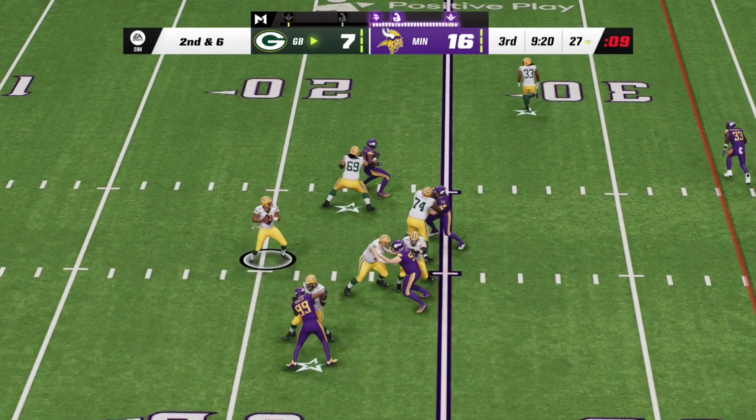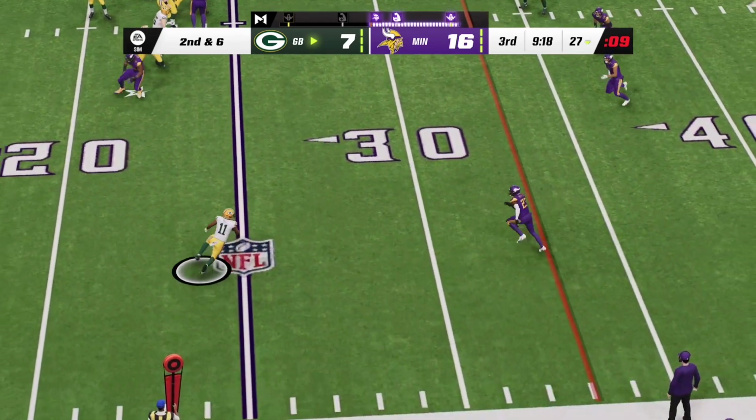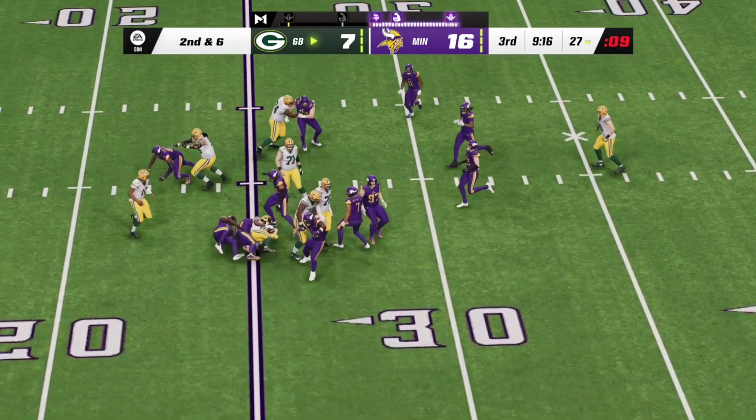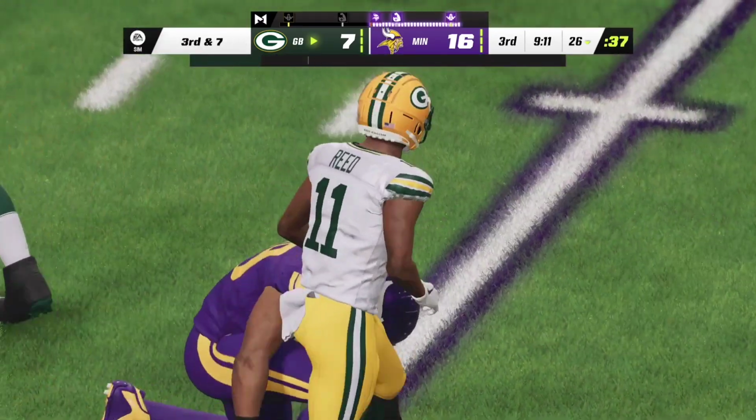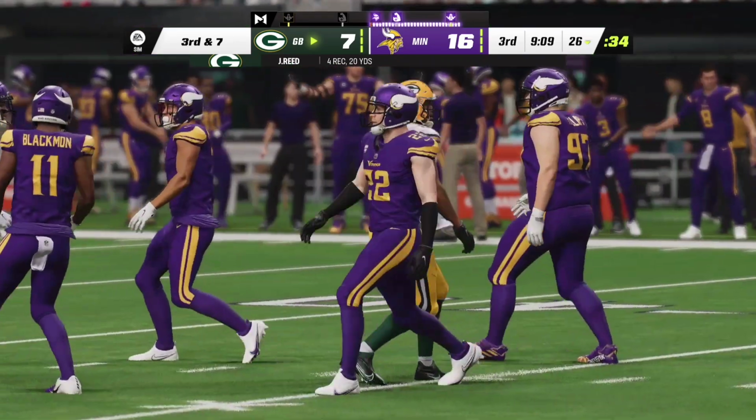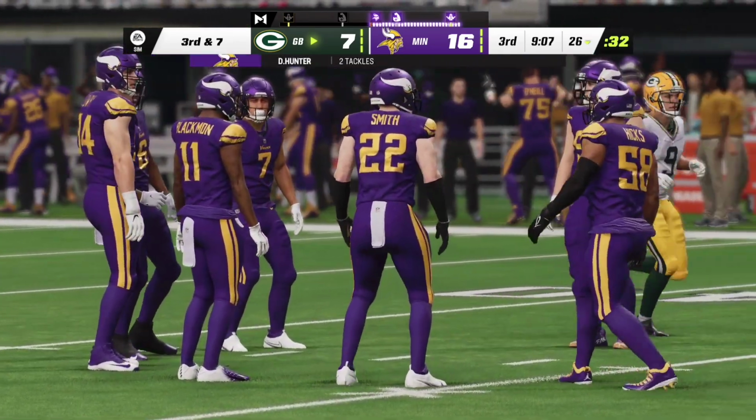From the 27, Love. He finds his man, complete. That's Reed. And he's going to lose yards. They take him down at the 26. Now they're going to be dealing with a 3rd and 7. Is that one officially a loss of 1?